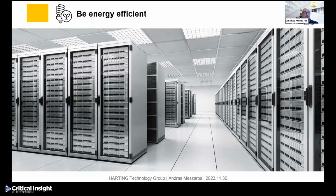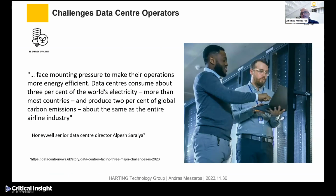So the first topic is be energy efficient, and the pressure is there, as we just saw, and it is also coming from the push to be more green. But the reason for this, especially for data centers, is that data centers globally use 3% of the world's electricity. This is more than most countries use themselves. On the other hand, global carbon emissions from data centers are around 2%, which is about the same as the airline industry.